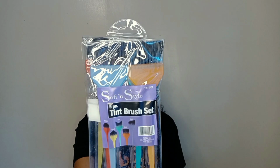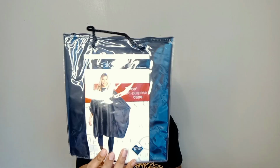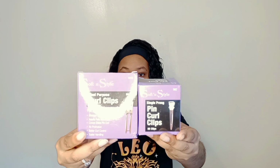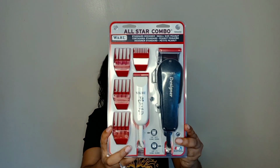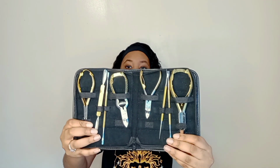You get a brush set for bleaching and coloring hair. Shampoo apron. I guess that's what it's called. They give me, you get 3 of them. Hair clips, hair clippers, I don't know what these are just yet.